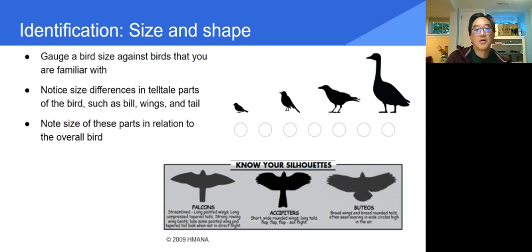Are the wings narrow compared to its length, like the merlin on the left? Also see how the length of the body is about half the wingspan here. So the length here is just about half of the wingspan here.